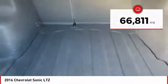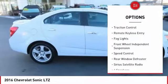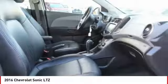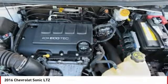Here are some of this vehicle's great options: electronic stability control, alloy wheels, brake assist, traction control, remote keyless entry, fog lights, front wheel independent suspension, speed control, rear window defroster, Sirius satellite radio.